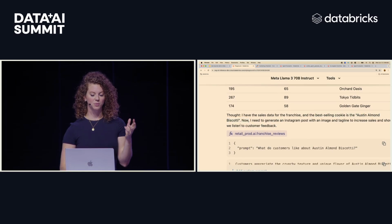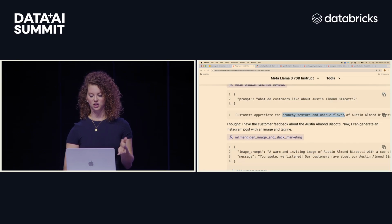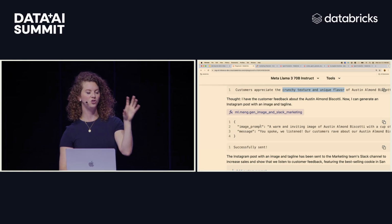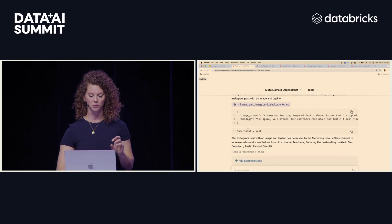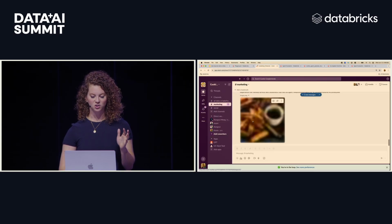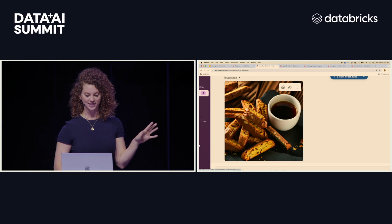From there, it said, hey, we need to show that we listen to customer feedback. So we need to look into our customer reviews tool. From there, it's going to ask, hey, what do customers like about this biscotti cookie? And it's going to say, oh, they like the crunchy texture and unique flavor. And it's going to send all of this to my Slack tool that's going to generate this Instagram image and caption and send it to my marketing team on Slack so they can review it before we post it on our social media. And so now, the moment we've all been waiting for is let's see what it actually returned. So I'm going to jump over into my Slack. And this is the image that was generated by the Shutterstock Image AI model that shows our biscotti.